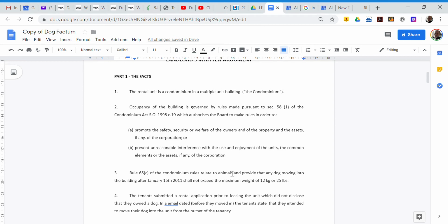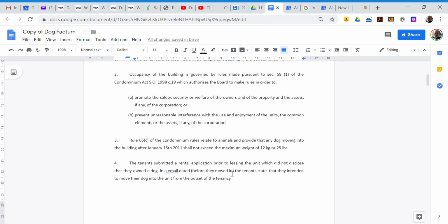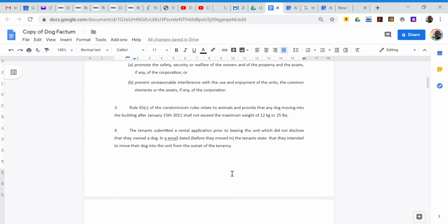In this case, there was a rule that related to animals and provides that any dog moving into the building shall not exceed the maximum weight of 12 kilograms or 25 pounds. The tenant submitted a rental application prior to leasing the unit, which didn't disclose that they owned a dog. However, an email subsequently came into possession of the landlord indicating that the tenants intended to move their dog into the unit from the very outset of the tenancy.